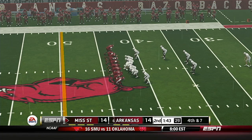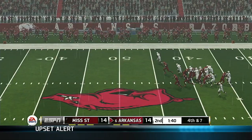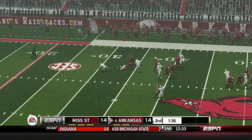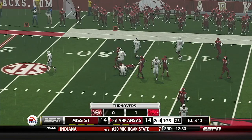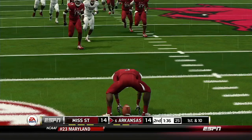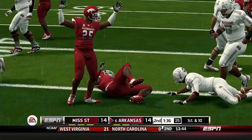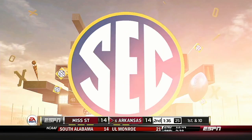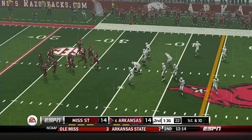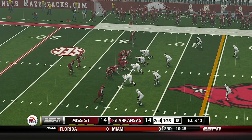Long is waiting for the snap. He dropped it. And down he goes at the 34. You always want to go in the locker room with momentum, so as we get closer to halftime, I think we'll see more and more attempts to create big plays.